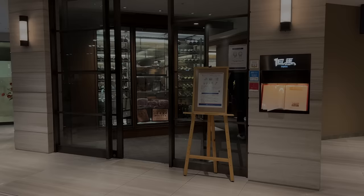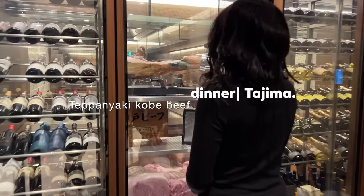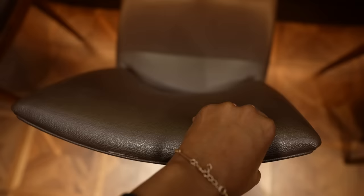Next stop on the agenda, what I would later refer to as one of the greatest food experiences of my life. So there is a teppanyaki restaurant in the Kobe Portopia Hotel that's called Tajima. Obviously, you have to try Kobe beef if you come to this city. They have a highly rated teppanyaki style Kobe beef dinner course. I was advised by countless people to make sure to try it from a reputable source in order to get the full experience.